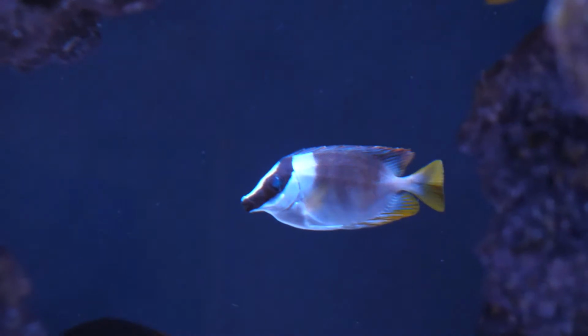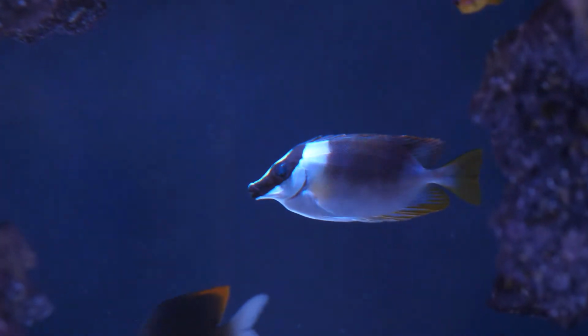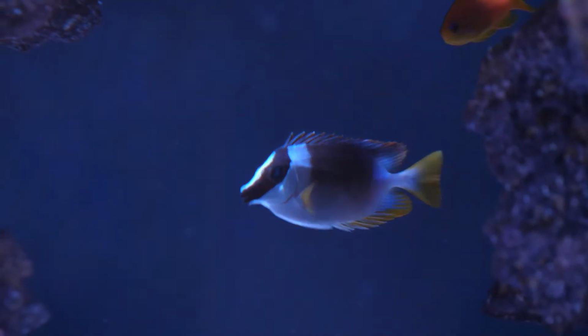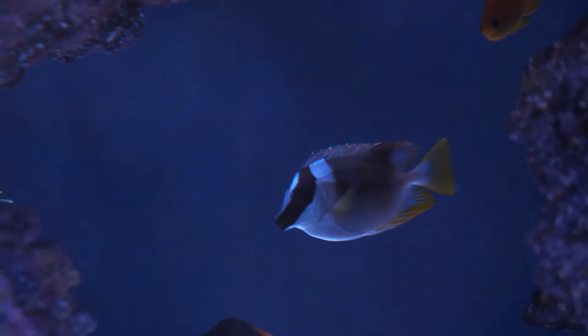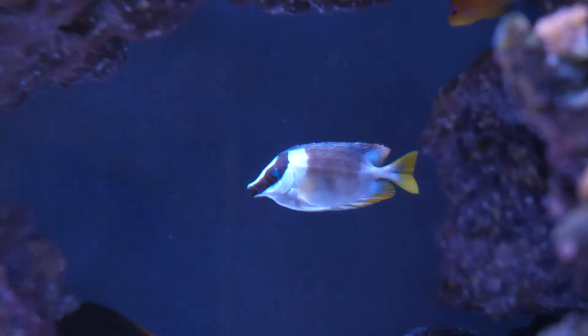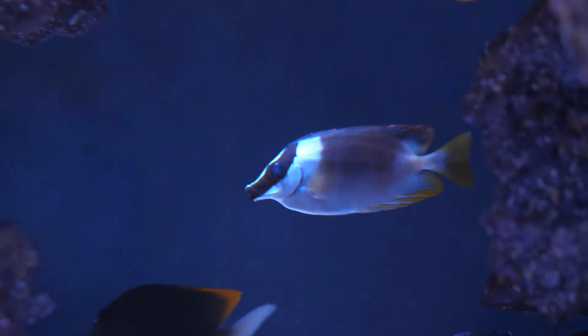This is a Magnificent. He's hiding for his photo shoot, but you can see that gray patch. The fins get a lot of red and more yellow on him as he gets bigger. He's going to get probably a good 8, 9+ inches. So he does get larger. Herbivore, needs lots of algae, but very peaceful usually.